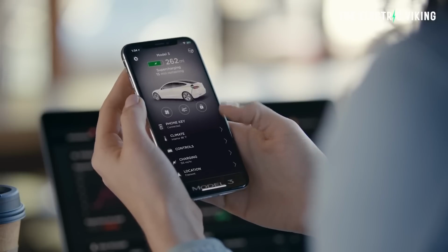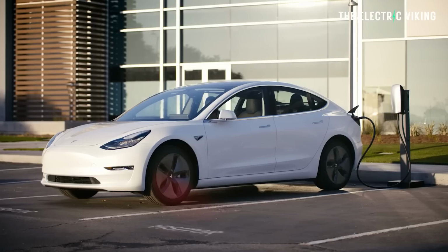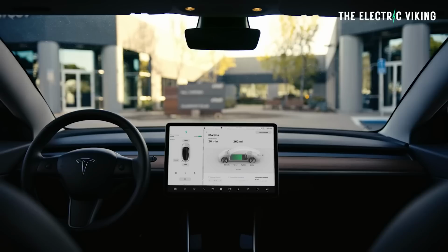I've met a lot of Tesla owners over the last couple of years doing this job. It's been great to meet all of you. Many of you have approached me, told me about your cars and what you think of them. Tesla has just added a new feature to its app that I think will be useful to a lot of people. It's underrated.